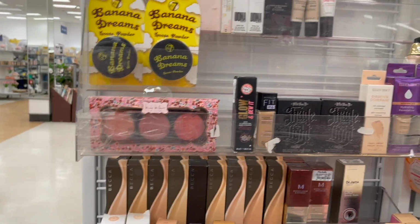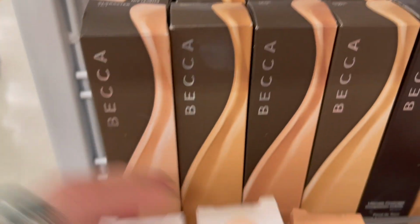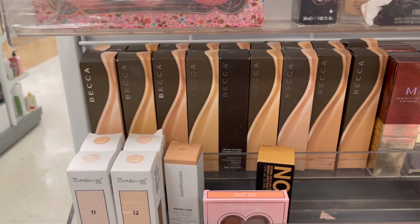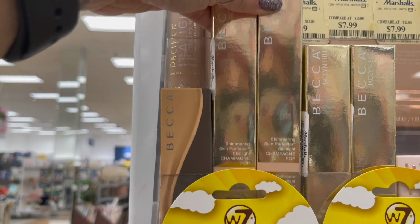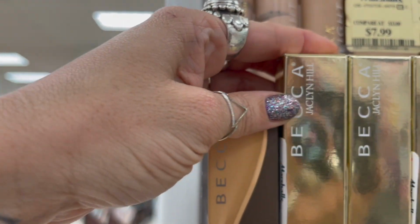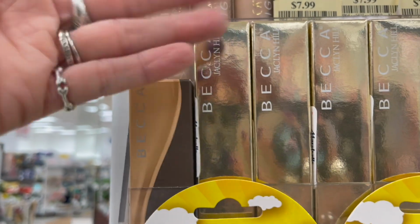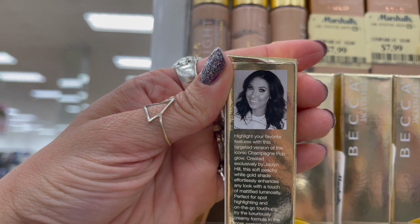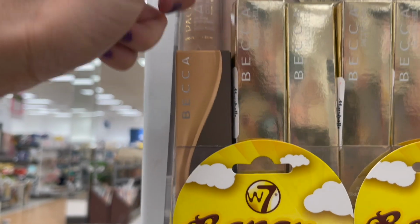So I have not had any luck finding the specific Becca foundation I was curious about. We've got a lot of the Ultimate Coverage foundation, a lot of shades, which is kind of cool. We've got the Skin Perfector in Champagne Pop, which is so tempting, but the fact that it has Jaclyn Hill on it is kind of worrisome, because didn't she have a lawsuit with them or something where her name was taken off of anything Champagne Pop? So this has got, yeah, like that's old Jaclyn Hill. This has got to be really, really old.